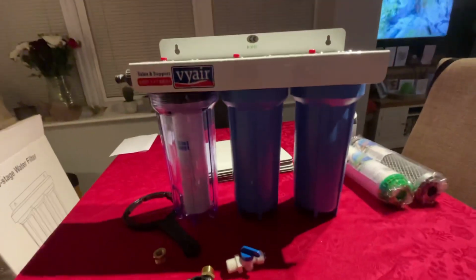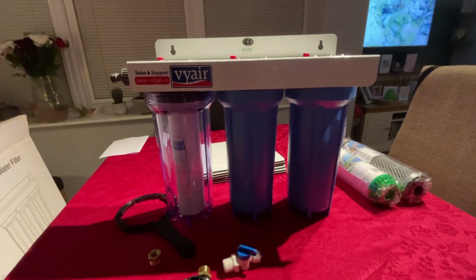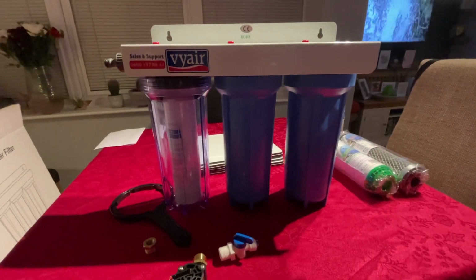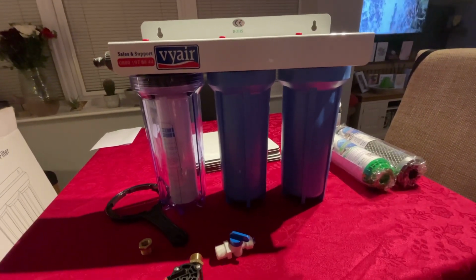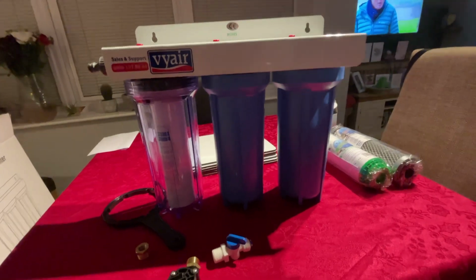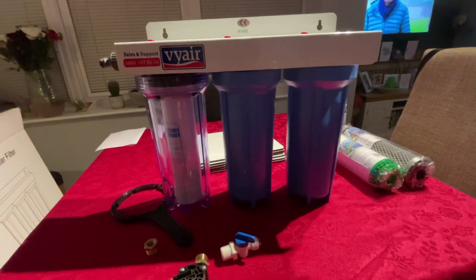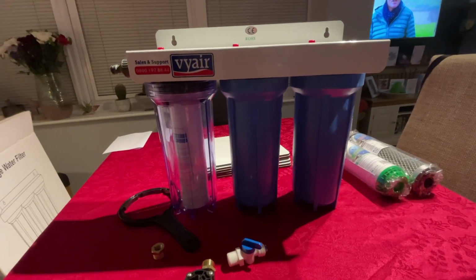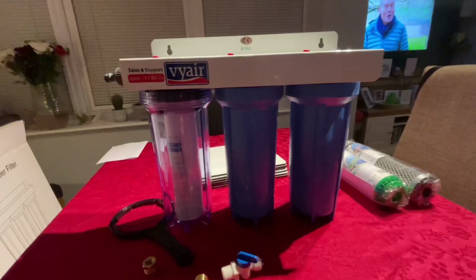Anyway, I'll show you in more detail when we get it all connected up and fitted in, hopefully next weekend. Just ran out of time, didn't feel too good yesterday, so didn't really do anything. Just had a day of sitting around doing nothing, a bit of a dicky tummy, but all better now.